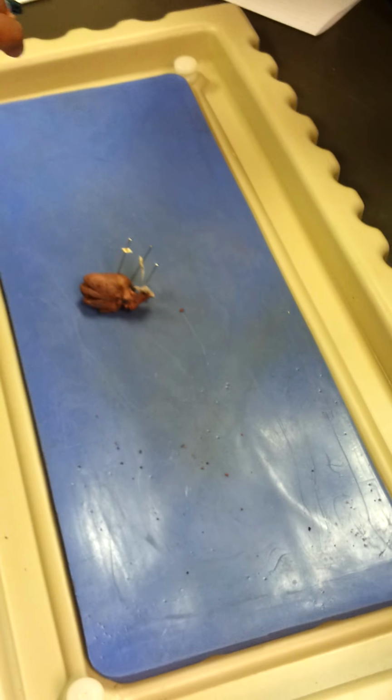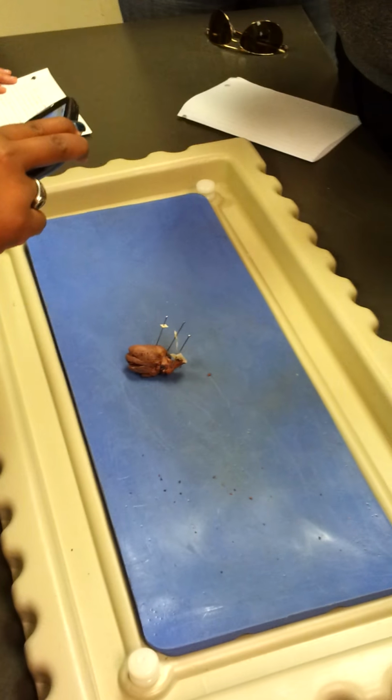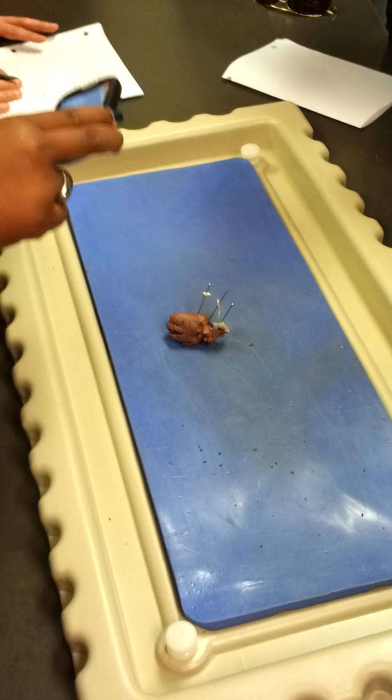Close. What does it look like? What's the shape kind of look like? Remember we talked about that. I said that in class last time. I remember, that's why I asked it. It kind of looks like an ear. Auricle, right?